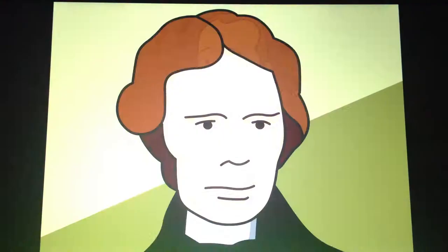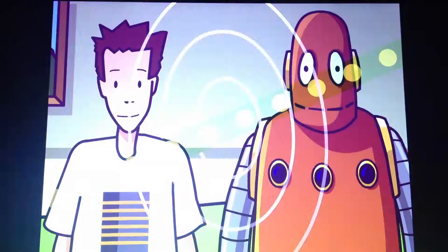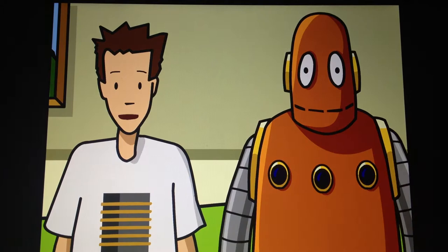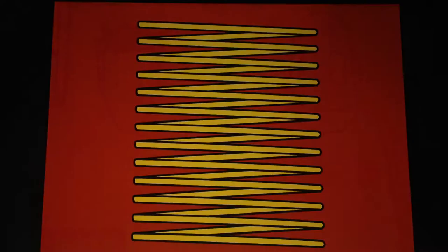A decade later, a British scientist named Michael Faraday built on Oersted's work. Faraday correctly hypothesized that when an electric current runs through a wire, it creates a magnetic field around that wire. This discovery led Faraday to believe that the opposite might be true. A magnetic field could create or induce an electric current in a wire. To prove it, he moved a magnet through a coil of wire. Sure enough, an electric current was produced.